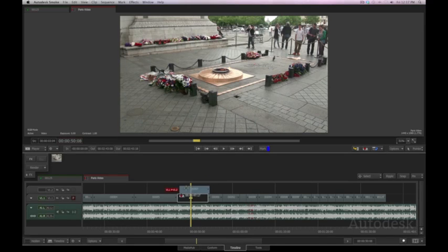Just for reference, if snap is off, I hit the N key. I pick up my clip, it's not snapping. I hold Shift, it's now snapping. I hold Control, it's now snapping to the back. So you can enable both of them at one time if snap was not on by holding Shift and Control. I'm enabling snap and I'm telling it to snap by the tail.